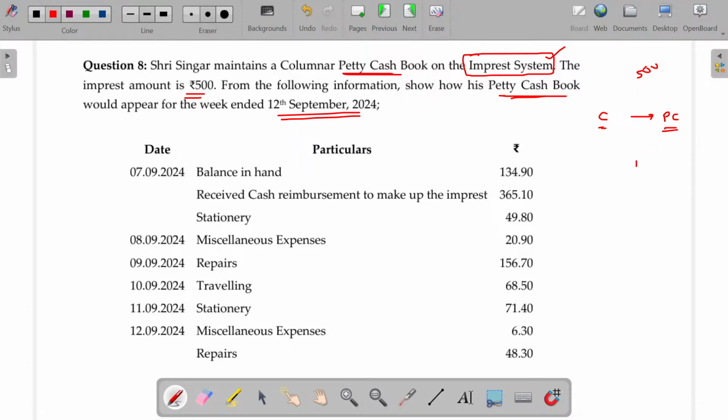Like a cash book, the petty cash book also will appear this way, receipts and payments. Apart from that, the payments will be classified by using some additional columns. That's why it is called an analytical petty cash book. If you have only receipts and payments, that will be called a petty cash book. Usually there will not be any receipts apart from the main receipt, which is nothing but the receipt from the main cashier. We get the cash only from the main cashier.